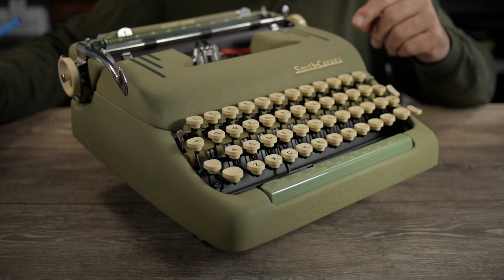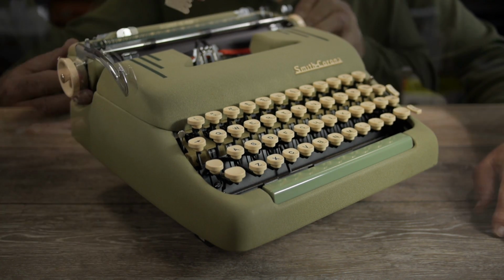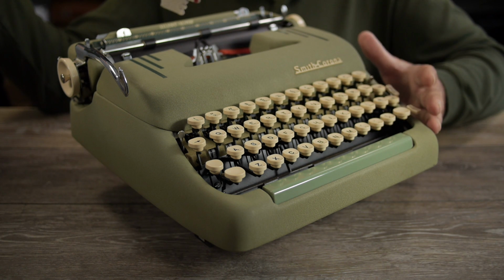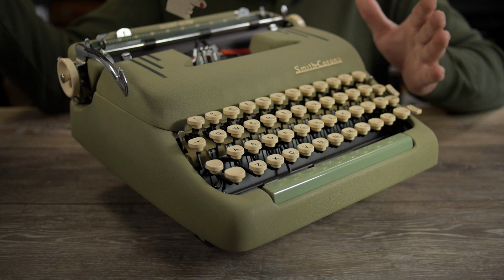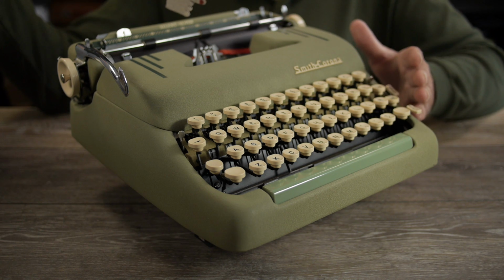They have a carriage release lever on both left and right side of the platen, and they are just wonderful typewriters to use. They have a great touch and feel. They're not too big. They come in a variety of colors, and they're fairly easy to work on if you do want to be a tinkerer. So a 5 Series Smith Corona is one of my main recommendations for a writer's medium-sized portable.